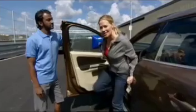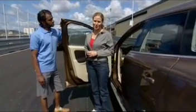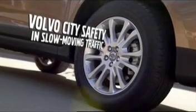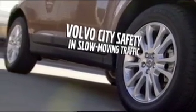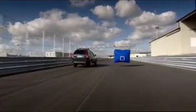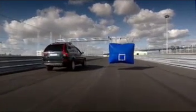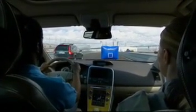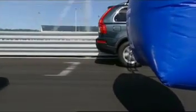We're going to show you 3 scenarios that City Safety was specifically designed to address. Now it's time for a test drive with our first customer. The balloon in front of us represents a car that we are approaching a little too quickly. The infrared laser sensor detects cars directly in front of us within 18 feet. City Safety prepares our XC60 for a rather quick slowdown as we near a possible collision. You can see this is not a subtle action. The brakes are engaged quickly. That sound was the ABS pump activating to apply the brakes.